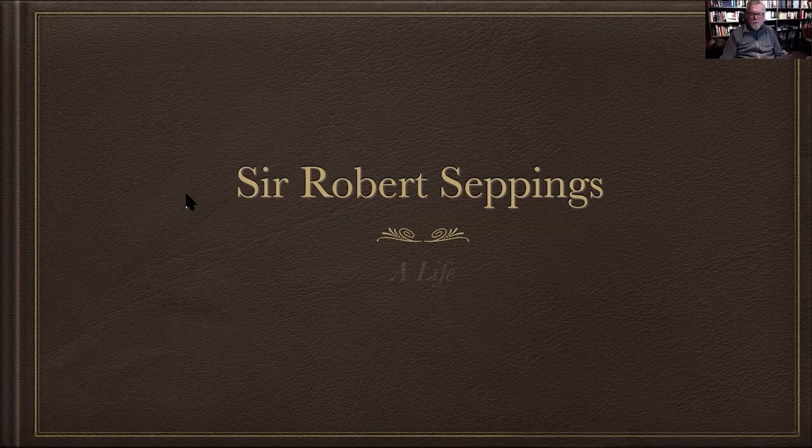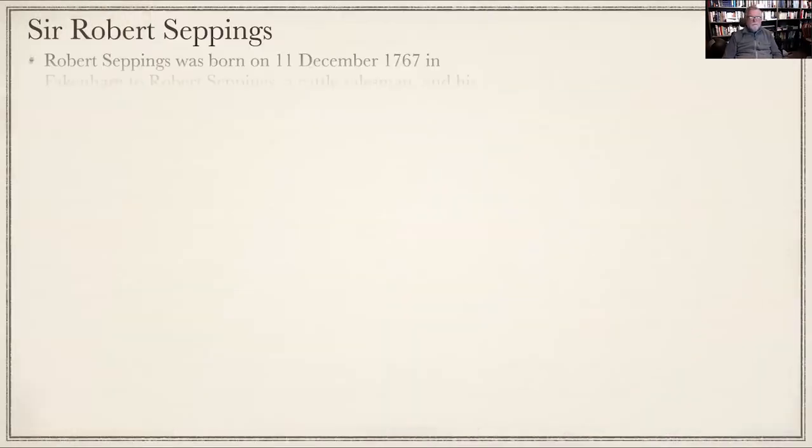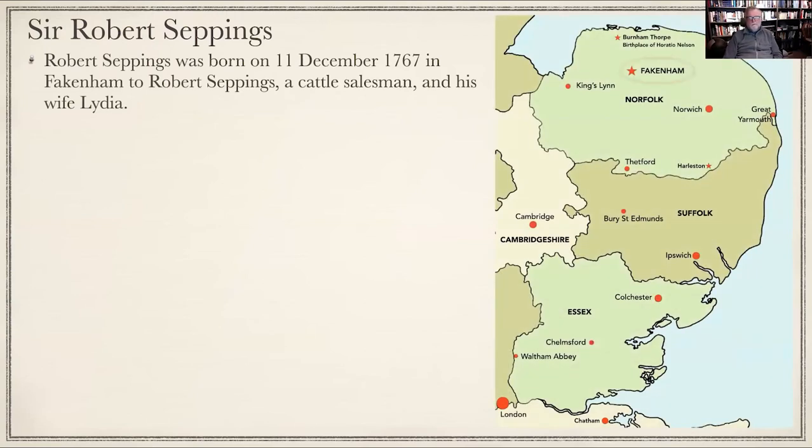So what we're going to talk about is Sir Robert Seppings' life. In order to do that, we need to go back to the beginning. He was born in 1767 in Fakenham in North Norfolk. His father was a cattle salesman and married to somebody called Linda. They were not a very well-off family.